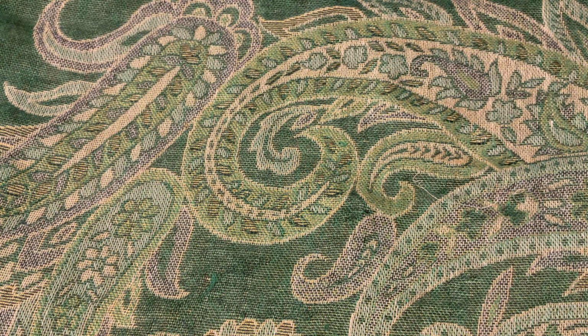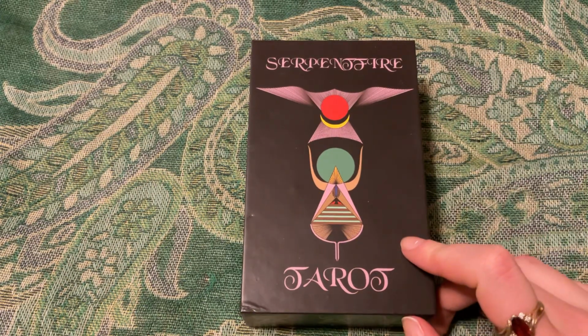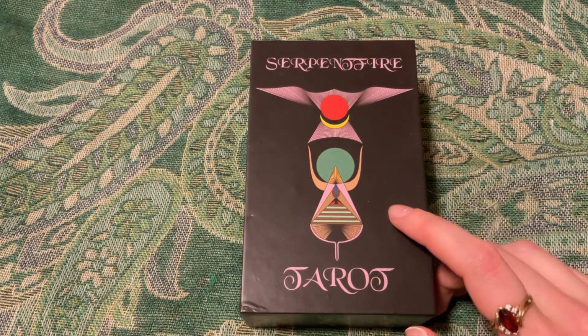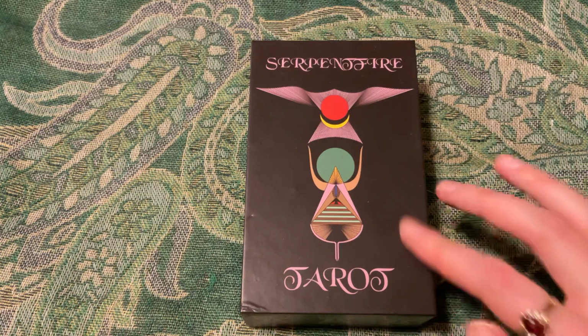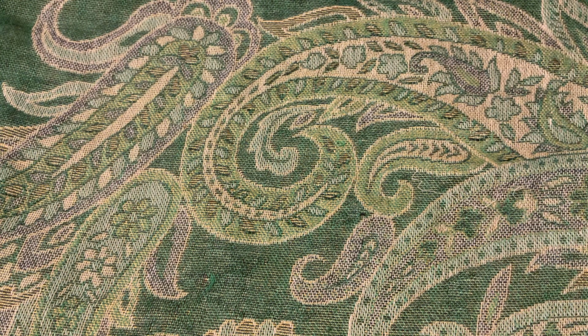Some more of my favorite decks. I didn't realize that so many of my favorites actually were indie, but this is really great. So I have the Serpentfire Tarot. This is the 7th edition. This is by Devony Wolfe, who is the founder of Serpentfire Company. They have a lot of decks. I have most of them.